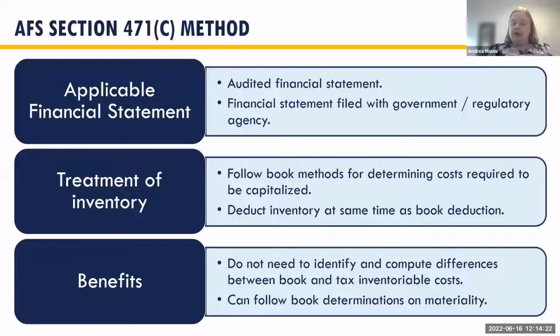The second option is the AFS 471C method. So AFS stands for an applicable financial statement. That is defined the same way for this rule as it is for the 451B and 451C rules and a number of other provisions in the TCJA. An applicable financial statement is an audited financial statement. A review is not considered an applicable financial statement. It needs to be a full audit or a financial statement that's required to be filed with a government or regulatory agency. An example we often see there are banks.